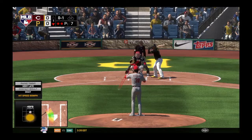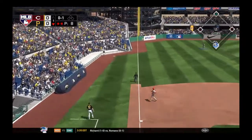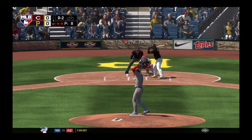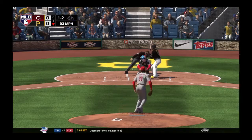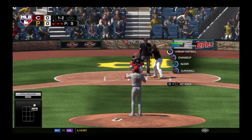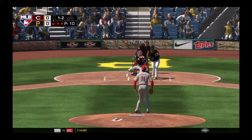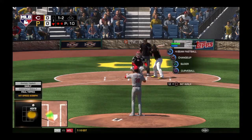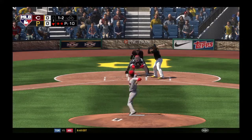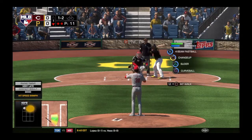2 out, nobody on. Swinging, a ball lined down in the left field corner, but this will be foul. And he'll try to get him to chase the fastball there, but he lays off. 1-2. Wow, that's a tough pitch to take. 0-2 fastball just off the corner, and I mean just off the corner. Here he comes again. 1-2. Little tardy on that swing as it's well wide of first.